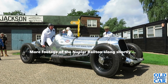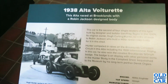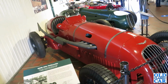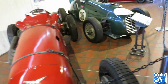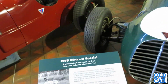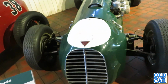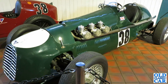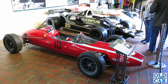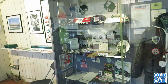So I can't see it on the website. Inside one of the sheds we've got a 1938 Halter. Very handy little car in its day. And then we've got an Elva Special, the Clinkard Special from 1955. Several Grand Prix cars of the 1970s and into the 80s. Lots of memorabilia.